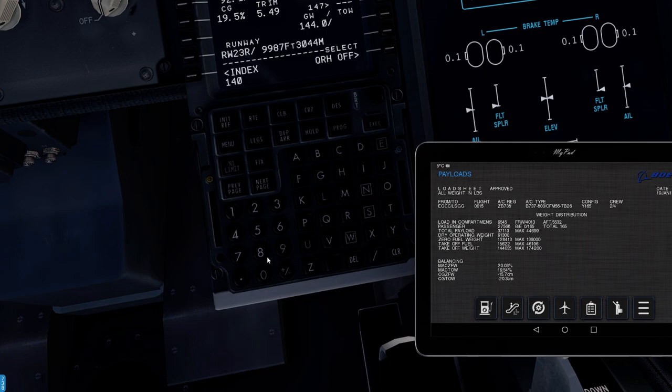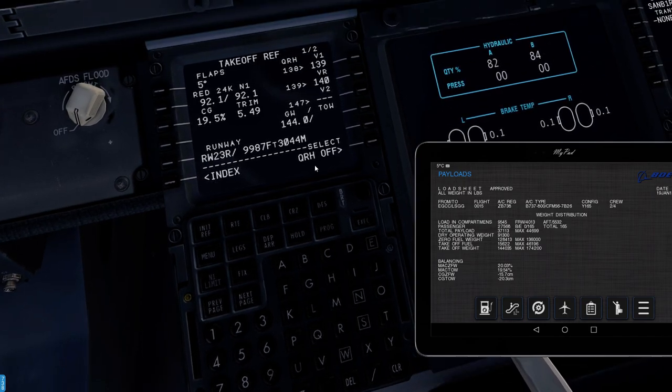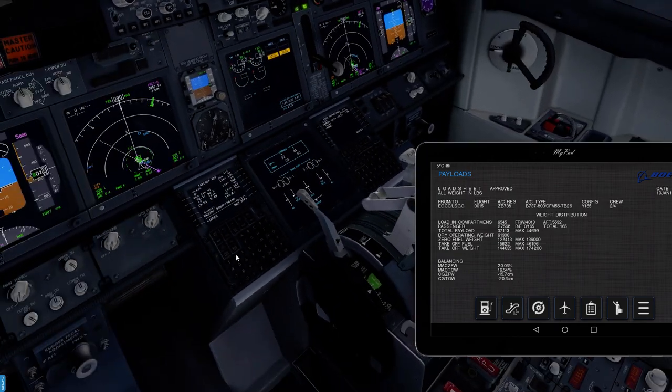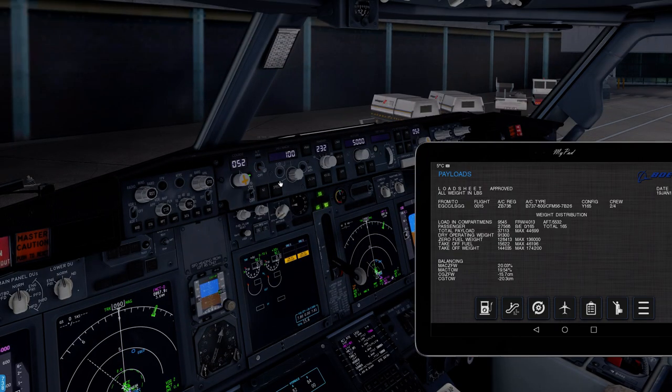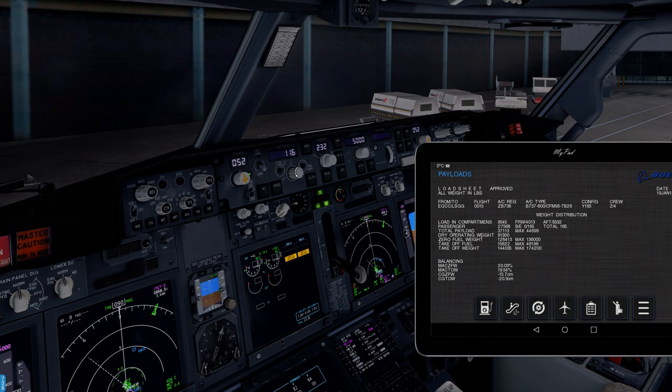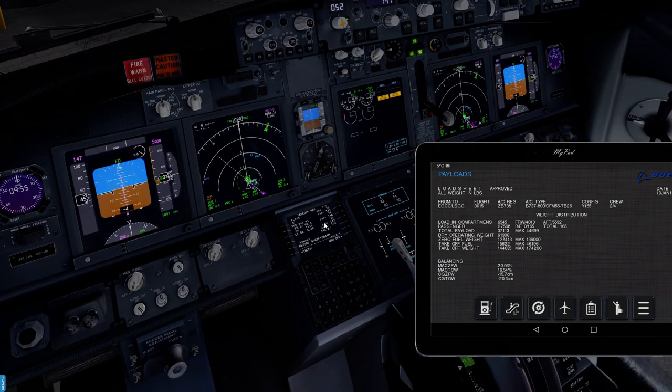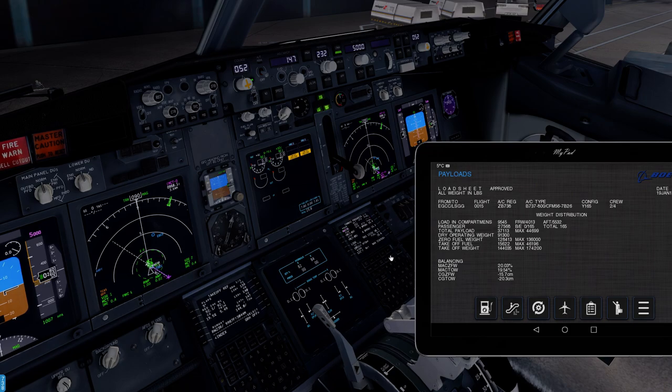Good morning again, EZ15 Quebec uniform. And 147 is fine. Okay. Uniform. So delivery is online. Please contact delivery 121.7. Thank you. And we'll go and check progress really quickly.